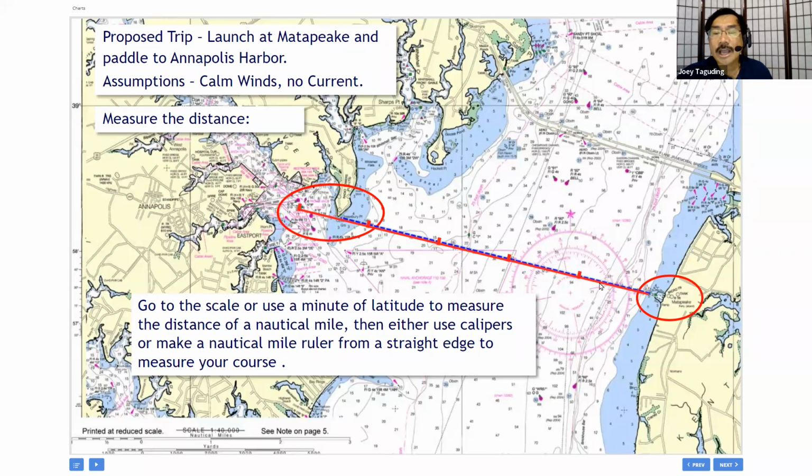And help me out here, folks. A good paddling stroke is about three miles in an hour. A very leisurely paddle is about 2 miles in an hour. So given those timelines, it's going to take you a couple hours to paddle that.